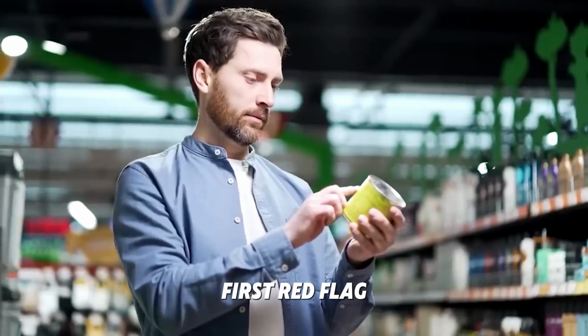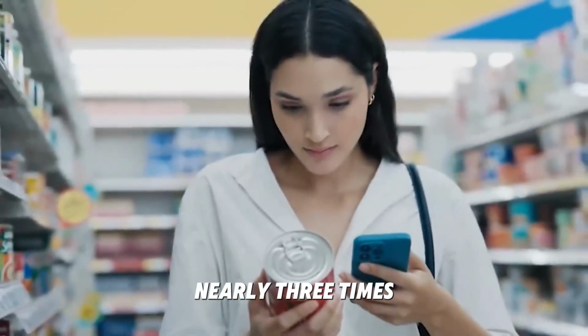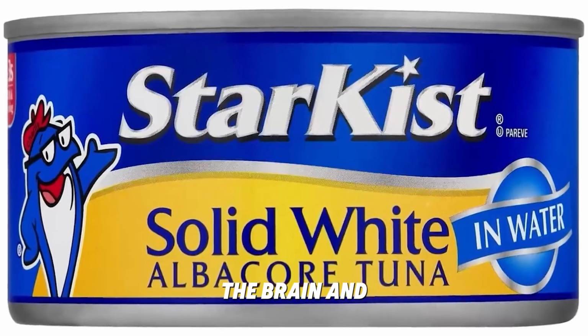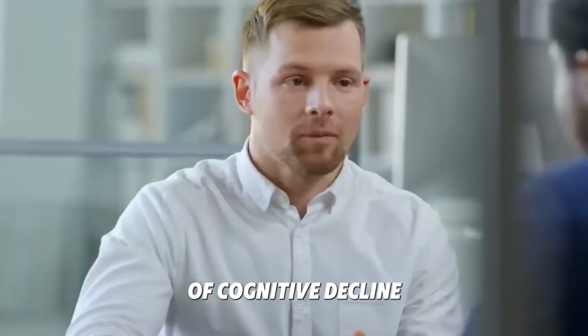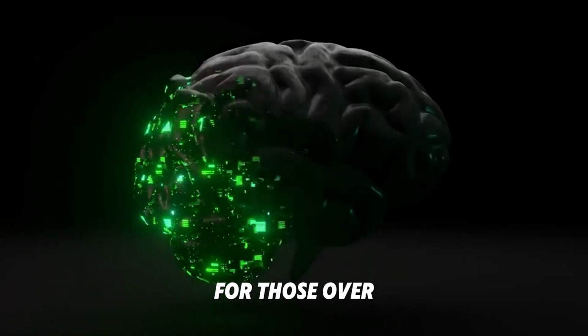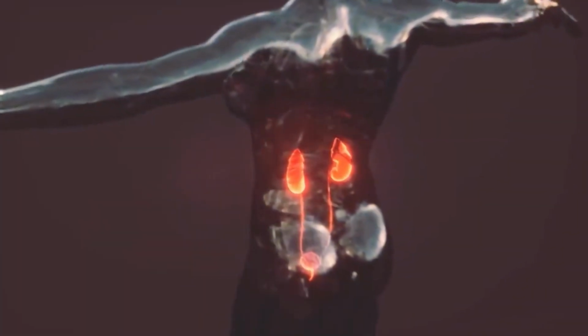Mercury is the first red flag. Albacore tuna carries nearly 3 times more mercury than light tuna. It builds up over time in the brain and kidneys, raising the risk of cognitive decline, tremors, and blood pressure issues. All serious concerns for those over 60 or on chronic medications.